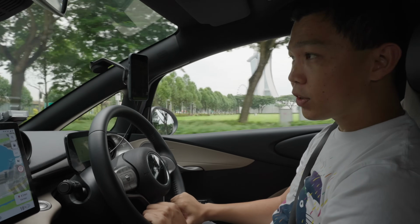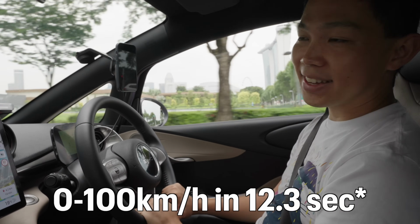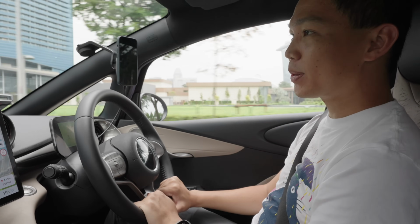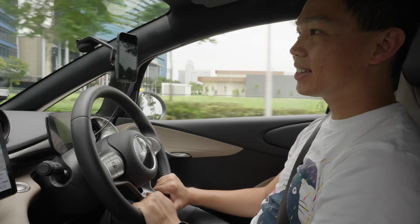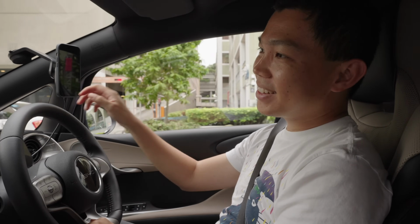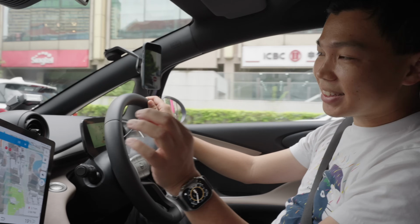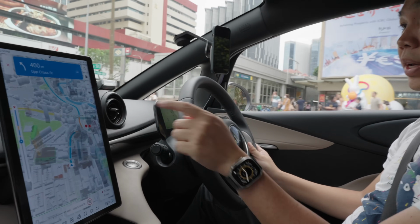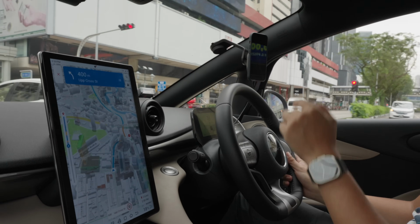Now the acceleration for this car, 0 to 100 kilometers per hour is 12.8 seconds. So you're not going to beat those really fast EVs like a Tesla Model 3, but this is good enough for everyday overtaking, lane changing, city driving. Since we're driving down a very long vertical road, let me also demonstrate that the screen can turn live while we're driving. See the map adapt to the screen, so we get to see more of our path. So I think the vertical screen is good when you're driving straight down like this.